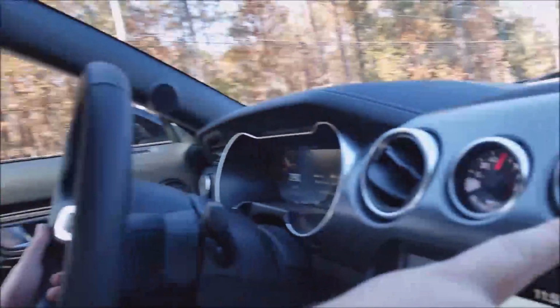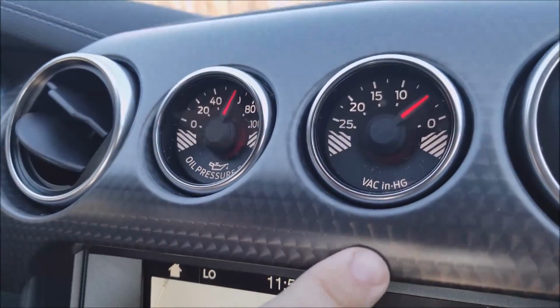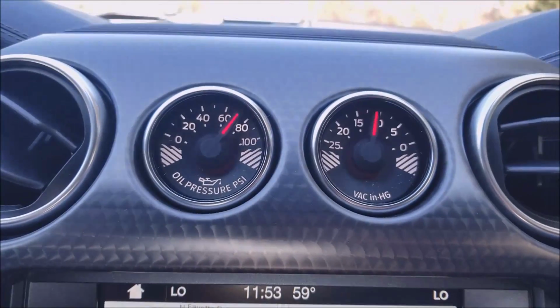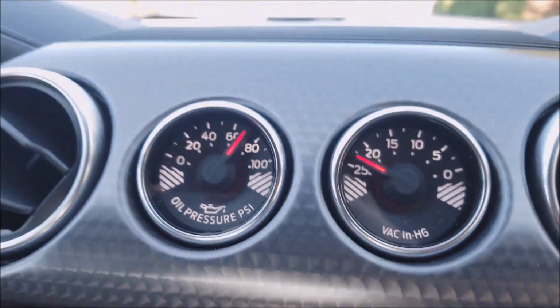Check out this gauge. It's a vacuum gauge. So right now I don't have my foot on the throttle, but pressure is, everything's getting direct readings from the engine. Alright, we're gonna head back to the dealership now and see if we can seal this deal. Oh, it also has blind spot monitoring. I forgot to mention that. That was one thing that I had to have, was blind spot monitoring.